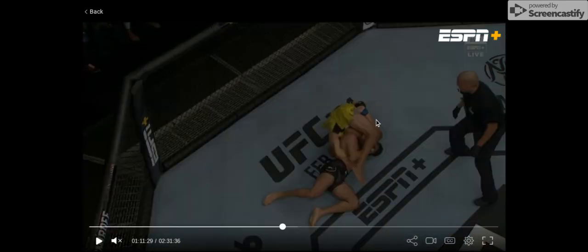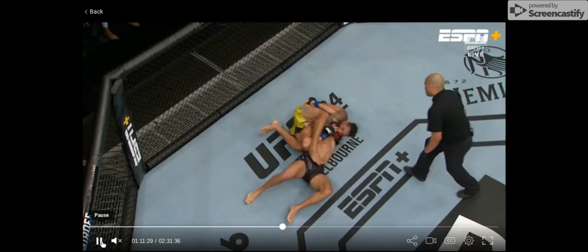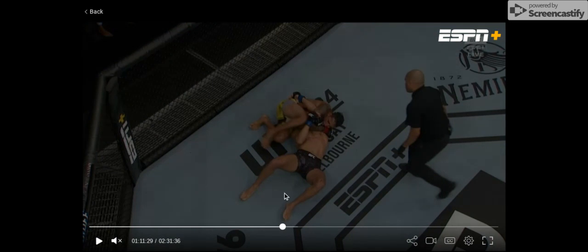So he tries to roll, which is the right thing to do. Oliveira does a good job of sticking with it. Gets him back down. And from here, if you look at the spinal alignment of David Tamer, it starts at the hips and it would go straight up this way. But with the way that this choke is sunk in, it's cutting out to the side. So you can tell how uncomfortable it is just based off of the fact that the spine, instead of being aligned straight out, is arching over this way to the left.